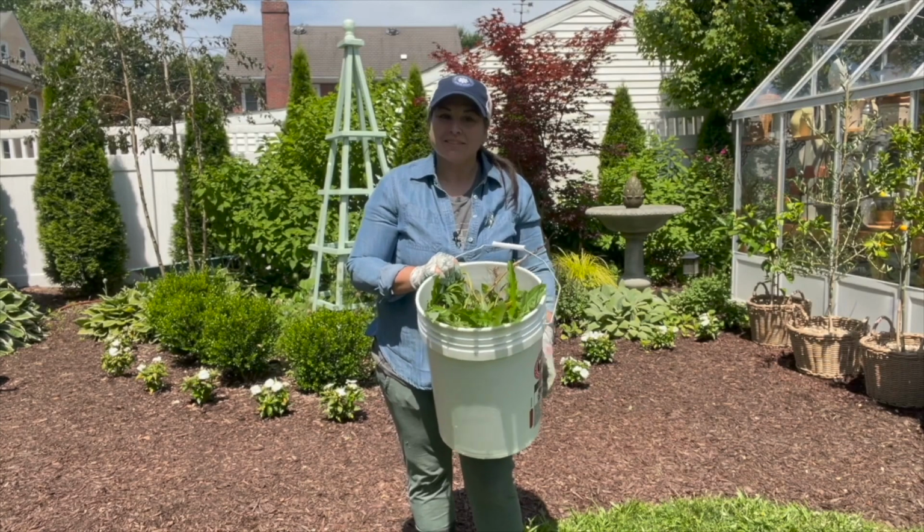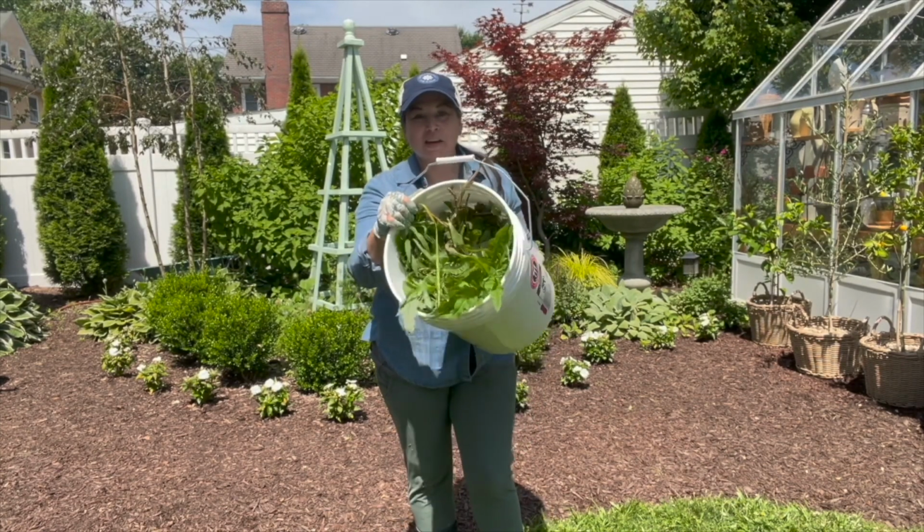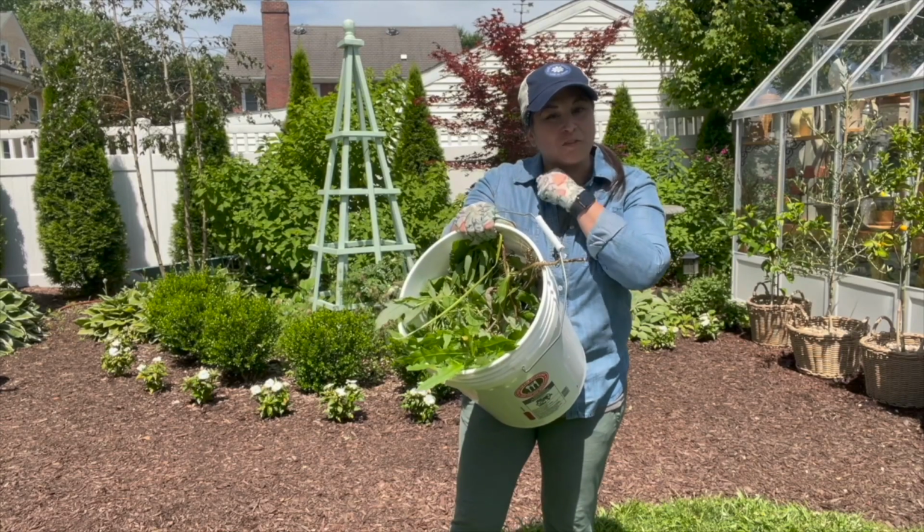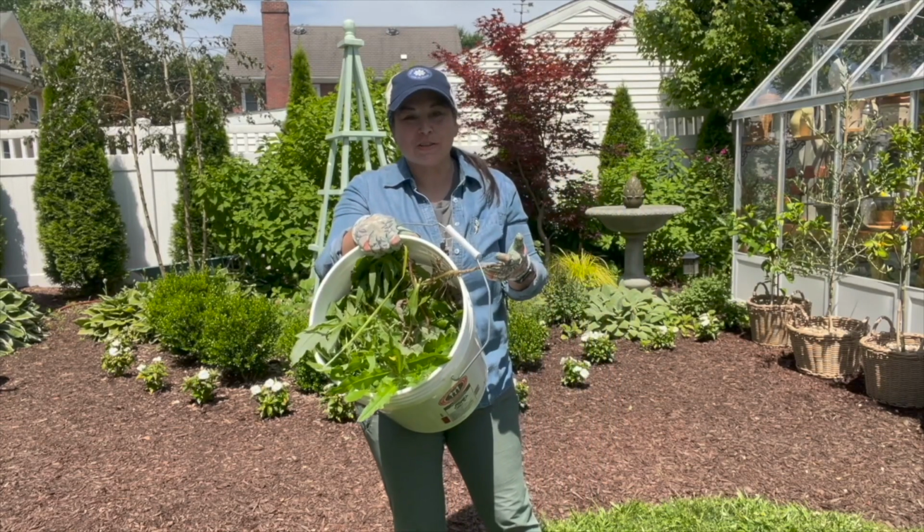All right, Laura, how did you do? Show me what you weeded. I could probably fill up easily 10 of these buckets, but I'd say that's a pretty good weed haul right there for 3 minutes. Maybe we should do this more often.